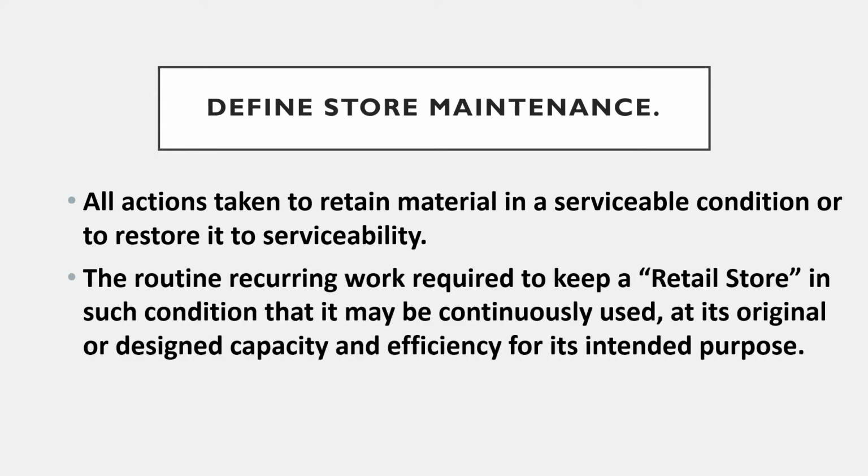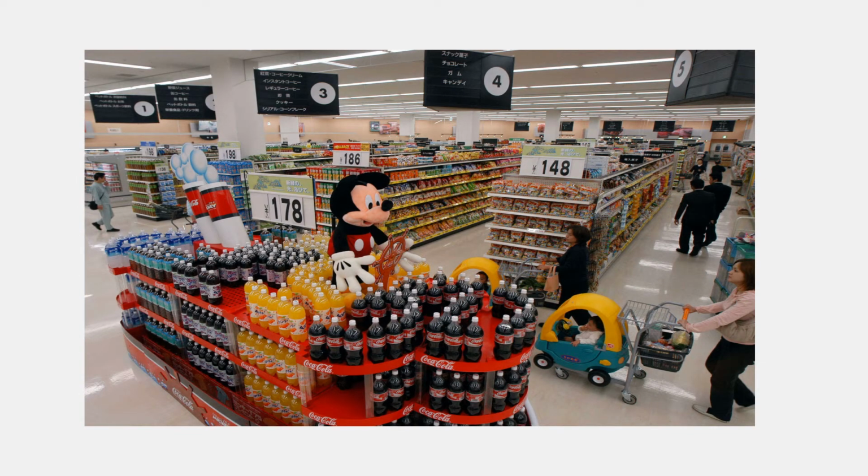Next is the routine recurring work required to keep a retail store in such a condition that it may be continuously used at its original or designed capacity and efficiency for its intended purpose. So we can say that maintenance is strictly connected to the utilization stage of the product or technical system in which the concept of maintainability must be included. Now in this image, we can see there is a well-maintained store and it is spotlessly clean. The store is selling a lot of American brands like Coca-Cola and Disney.